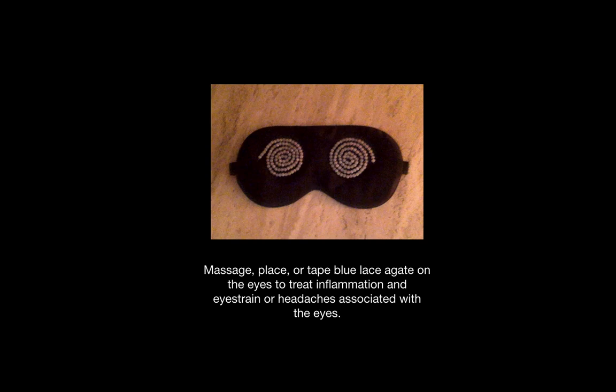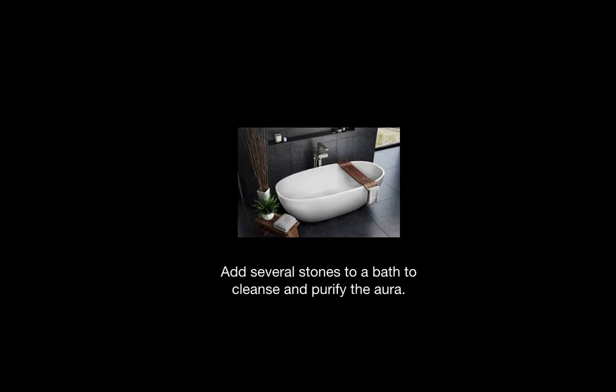You can massage, place, or tape blue lace agate on the eyes to treat inflammation and eye strain or headaches associated with the eyes. Adding several stones to a bath can help cleanse and purify the aura.